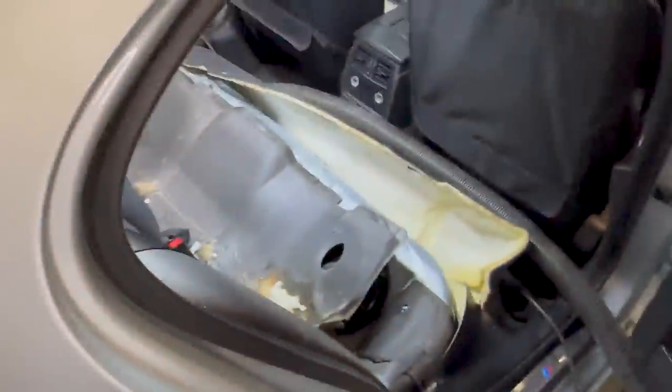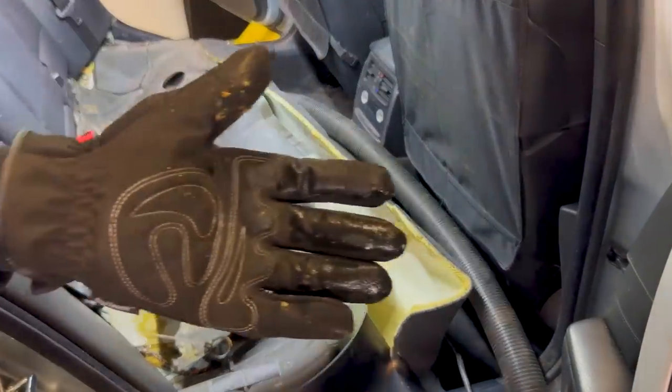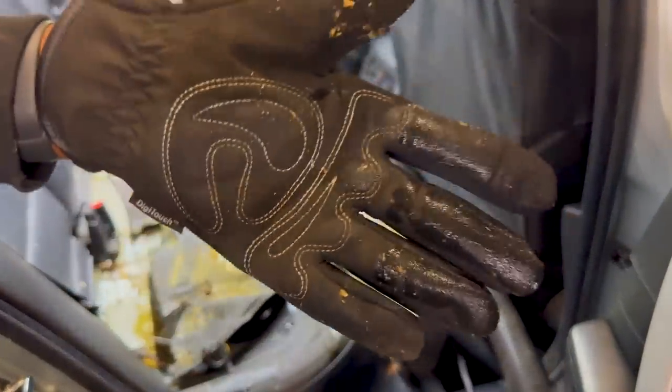My thumb is wet. This is still actively wet. There's more water, that's soaking wet. There's more water coming from there. So this whole thing is just soaking wet and it's disgusting. Look at this. Oh my gosh.